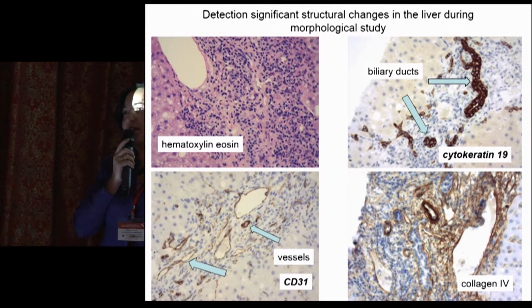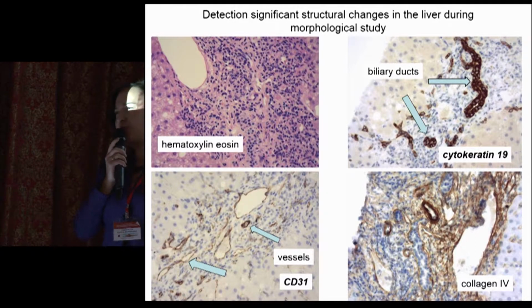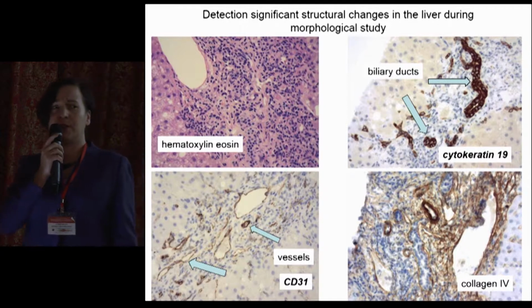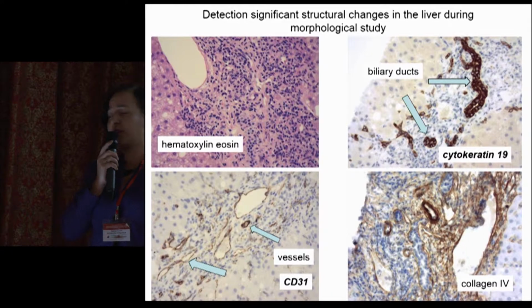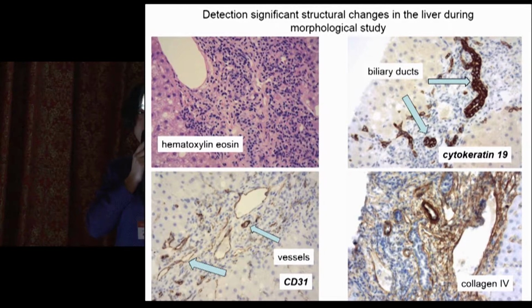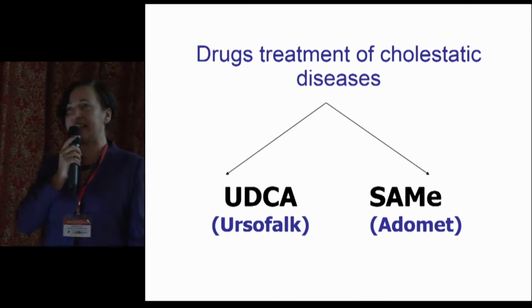At the left you can see our hematoxylin-eosin staining, with considerable infiltration. For morphology, it's hard to assess the blood vessels, and even hard to see biliary ducts. With immunohistochemistry, first of all, cytokeratin 19 helps us to see biliary ducts and obtain additional information. A couple of words about the treatment, because I'm a therapist here.